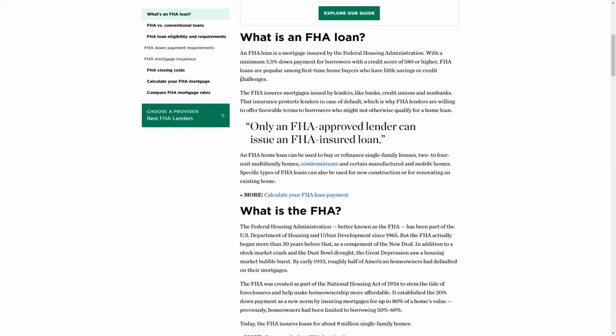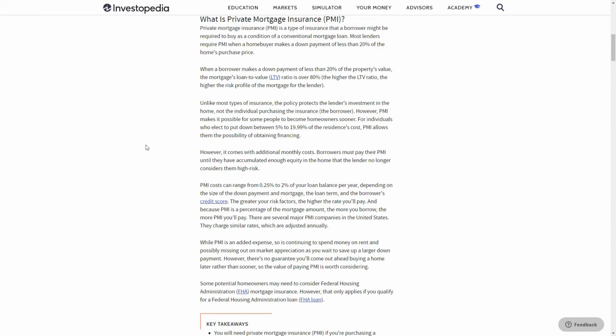However, they'll also include a new payment with your loan called PMI. PMI stands for Private Mortgage Insurance, and is something you have to pay when you have a traditional loan with under 20% down. They're also relatively easy to qualify for, and they have lower closing costs, meaning you won't have to have much saved to get into owning rental real estate.